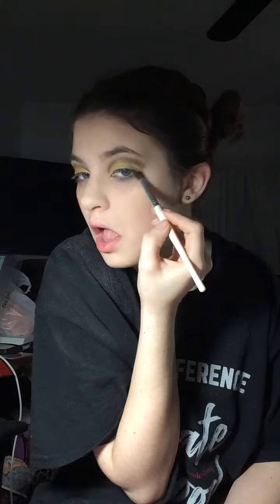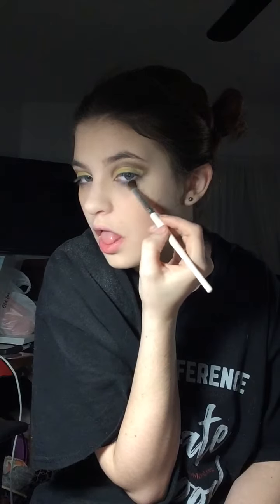Now I'm going to add a little bit of that brown along the lower lash line as well. Now I'm going to put on some mascara, and I'm going to use this CoverGirl Super Sizer Waterproof Mascara.